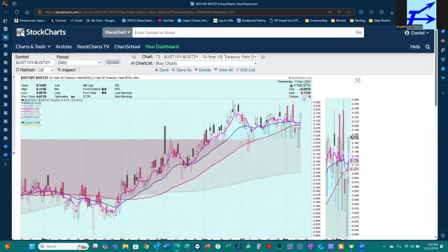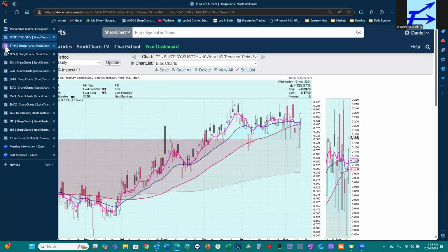I'd like to see this continue to go up and move away from that zero line. So we'll keep an eye on that as well. All right. There was a question about looking at the relative rotation graphs.